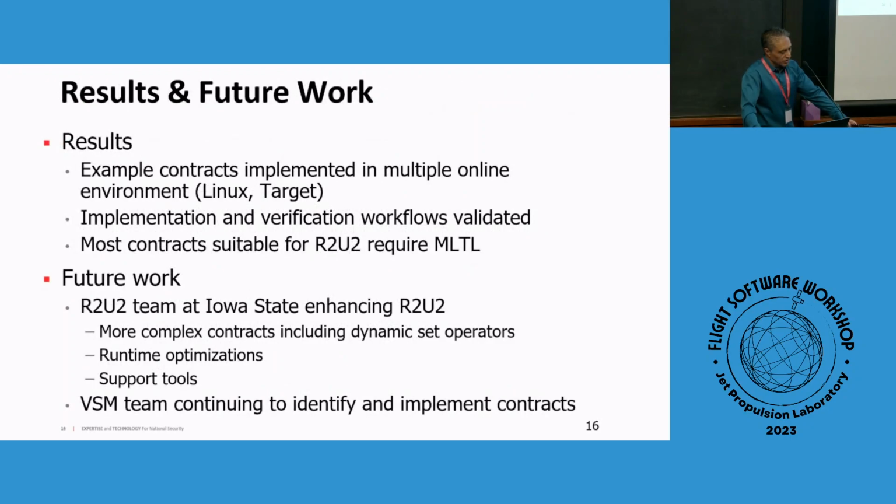Okay, so just to wrap up what we've been able to achieve. We've been working on this now for about 3 years. We have progressively gone from defining how we were going to go about doing it, to selecting the tools. We've implemented a number of different contracts. We have tested R2U2 in offline, but also in online environments: in a Linux environment and also on a target processor, the SP0, running under VxWorks. In both environments, it's worked really well. We've evaluated a number of different contracts and tested them and implemented them.